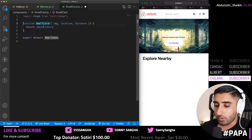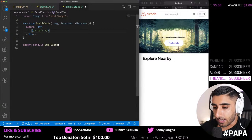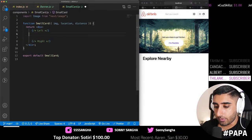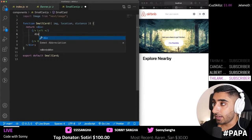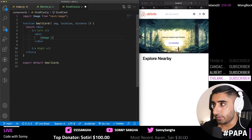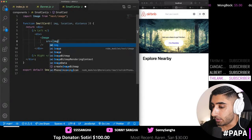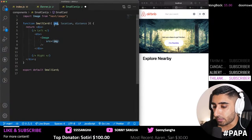Right, so for the SmallCard, now what we do is we're going to render two divs inside. Remember the left-hand side, so the left and the right. For the left-hand side, I'm going to render a div, and that div is going to have an image component inside of it. See how nice that was? But this is going to be a self-enclosed image component. Now this image component is going to have a source of image, right? And that's actually the image that we pass through as a prop.